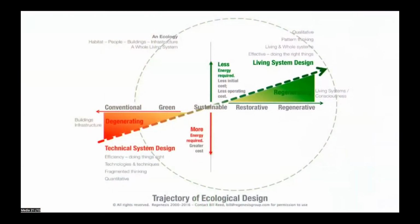Unfortunately, this slide is not as clear as I'd like it to be, but I think you can all see and agree there's a timeline that's going conventional, green, sustainable, restorative, and regenerative. And within that timeline, people say we're in the green, sustainable part of it. That's not me saying that, that's the words being used by all the organizations. So let's say that we are in the green, sustainable period of time.